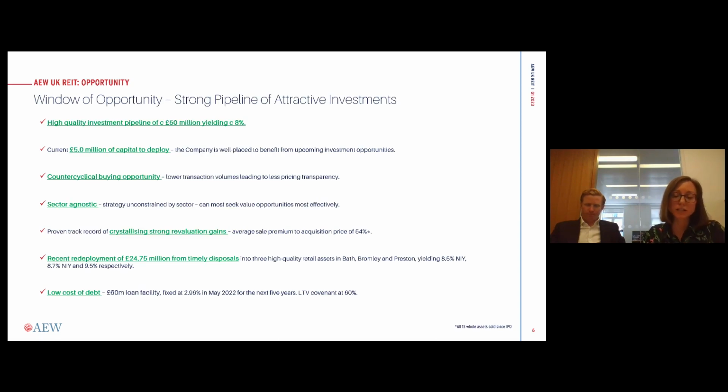So this slide here really touches on the value correction that we saw in Q4 last year. As a result of that pricing volatility, we saw a sharp increase in the amount of mispricing in the market. And we were able to take advantage of significant opportunity at that time with the purchase of some assets, including Bath and Bromley. Some really strong locations and really strong assets that we were able to acquire at initial yields of between 8 and 9%. And that is something that we have very much seen continue.